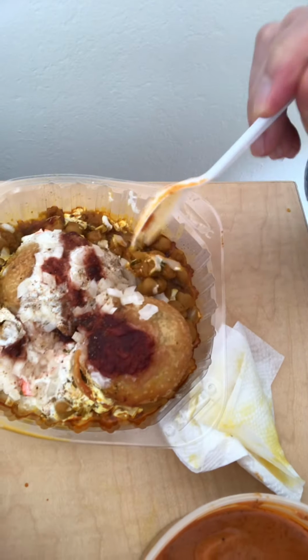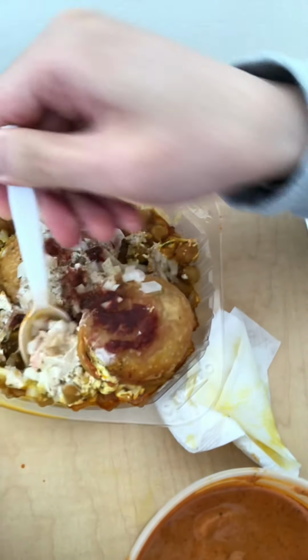So I'm gonna just do a quick the rice, chicken tikka masala, aloo tikki chaat, which is like fried potato croquet in an assortment of chickpeas, onion, curd, chutney. Quite good. I want to try this for a while now. And then the garlic naan. So, time to try the chickpeas.